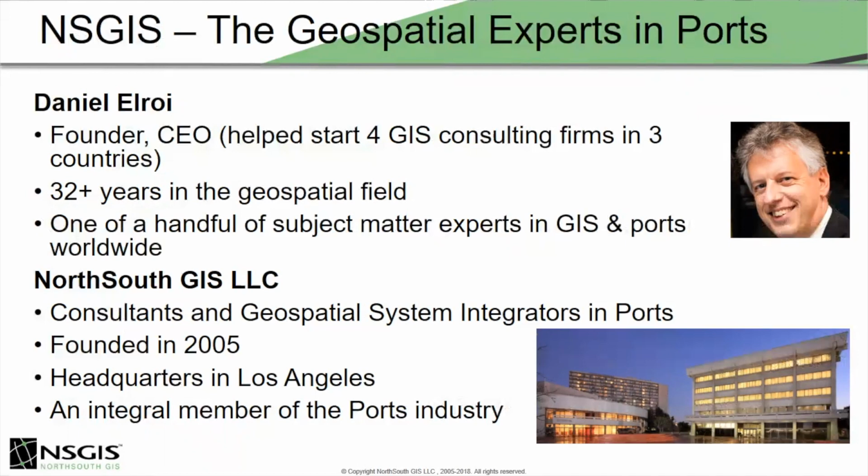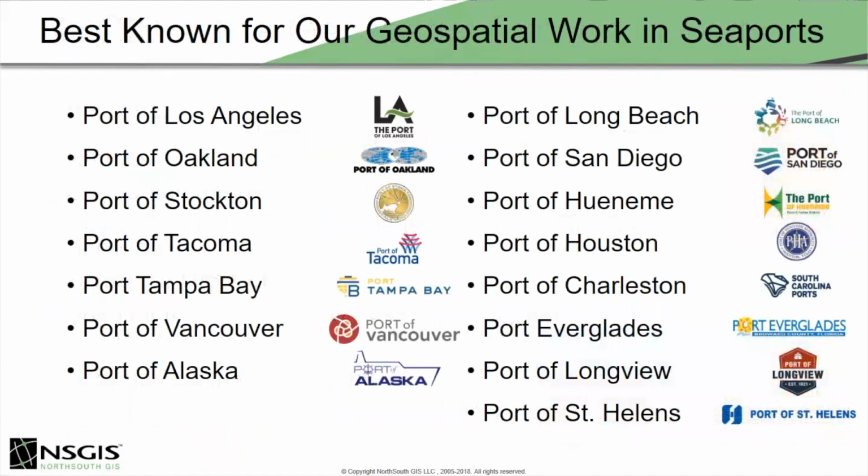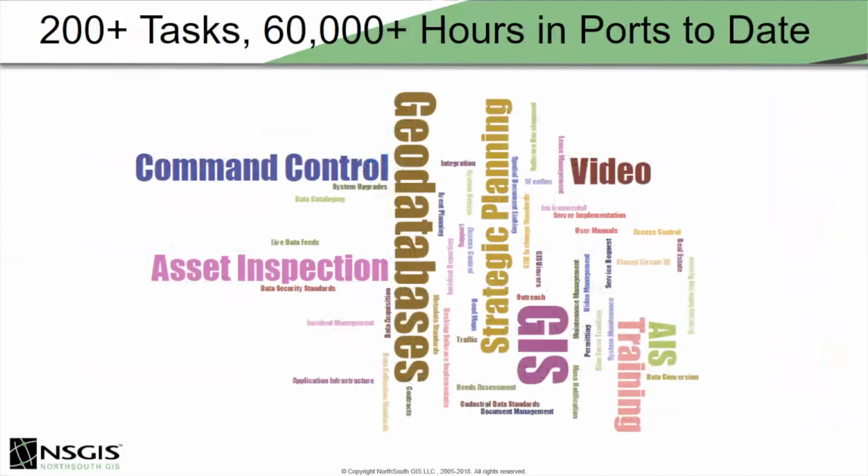We're a very specialized company just up the street here in downtown LA, and very much an integral member of the ports industry. These are port clients of ours, and I know Eric as a client, and Willie and Nick and other people. And as Eric said in the introduction, from the very largest, LA and Long Beach, to some of the smallest, Port of St. Helens, Oregon, I think, has 12 people in the office. Wanimi has 25. And we've learned a lot.